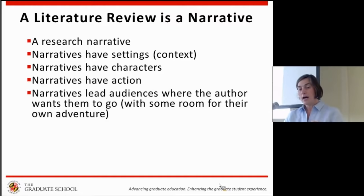A narrative leads audiences where you, the author, want them to go. A good lit review is positioning the story of the research for your readers so that they can see that the next step that you're taking, which is whatever new research you're generating, is necessary. So you're leading them to the point where they say, of course, that's the step that needs to happen next. So you're leading them through with some room for their own adventures. You're also leading them to think, maybe there are other things that need to happen here as well.